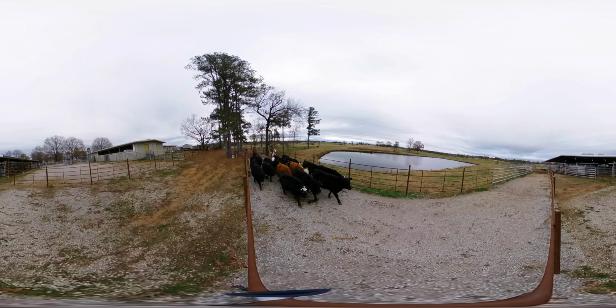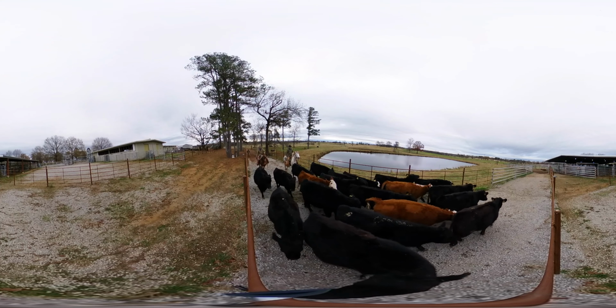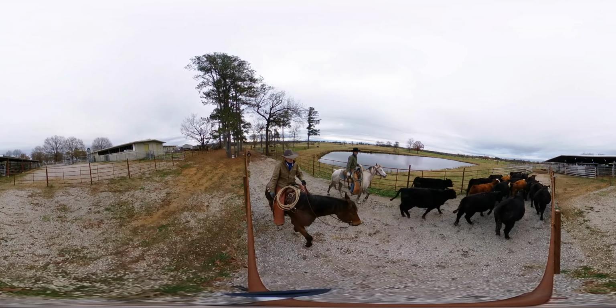Livestock handlers need to constantly assess the body language of the livestock. This will help the handlers detect stressed cattle to determine how far they can enter the animal's flight zone.